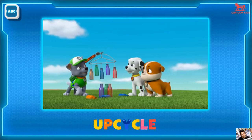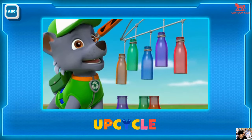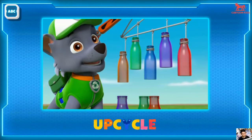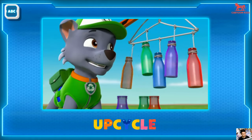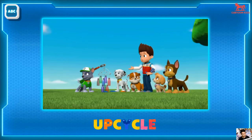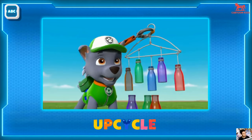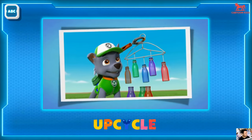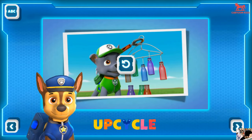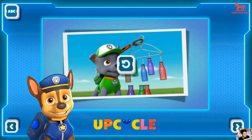Thanks, Pops. Now this is what I call upcycling. What's upcycling again? It's taking something that could be thrown away and making it into something new and different. Like using these bottles and a hanger to make wind chimes. Nice, but I think we're running out of room for all of them. I guess we got a little too caught up with our upcycling. When you upcycle something, you reuse it in a creative, new way. Do you ever upcycle?